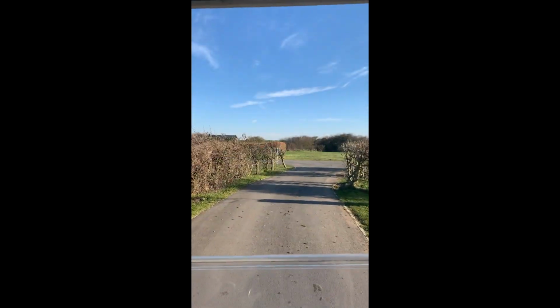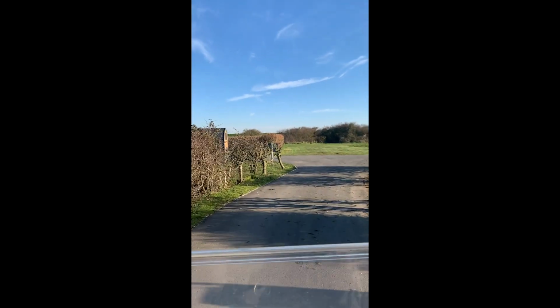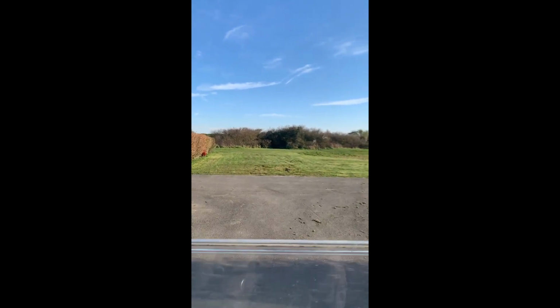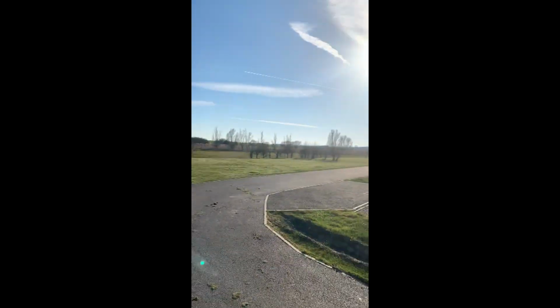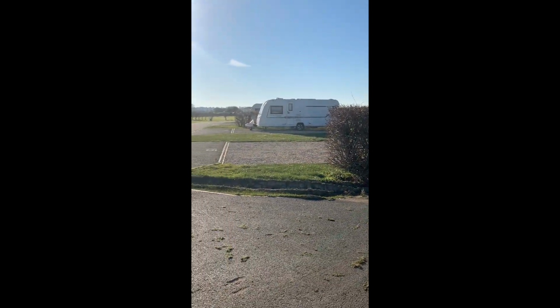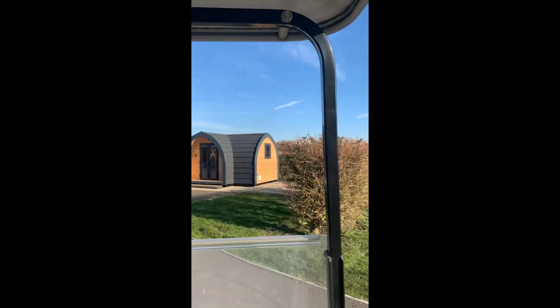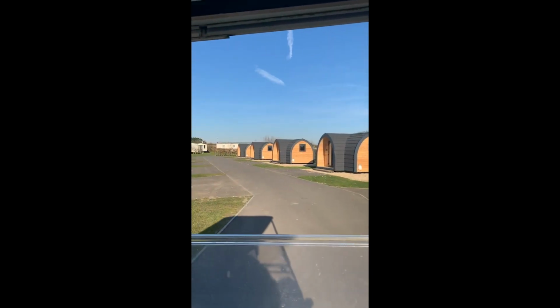Right, we're now coming on to the Tauron Field area, and so to my right we have our seasonal tourers, and to the left we have our pods. So these are the seasonal tourers area, and then over there is our fishing lake. And as you come back round here, this is the pods area that you can rent.